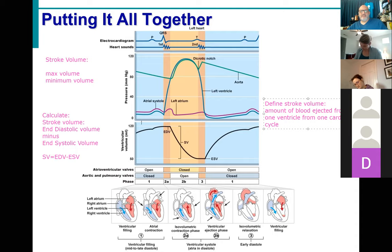So if, for instance, let's use the values here. What is the stroke volume of the left ventricle? You have all the information you need to answer this on the screen right now. 120. Okay, what is 120 a measure of? Milliliters. True, okay. But what is that?